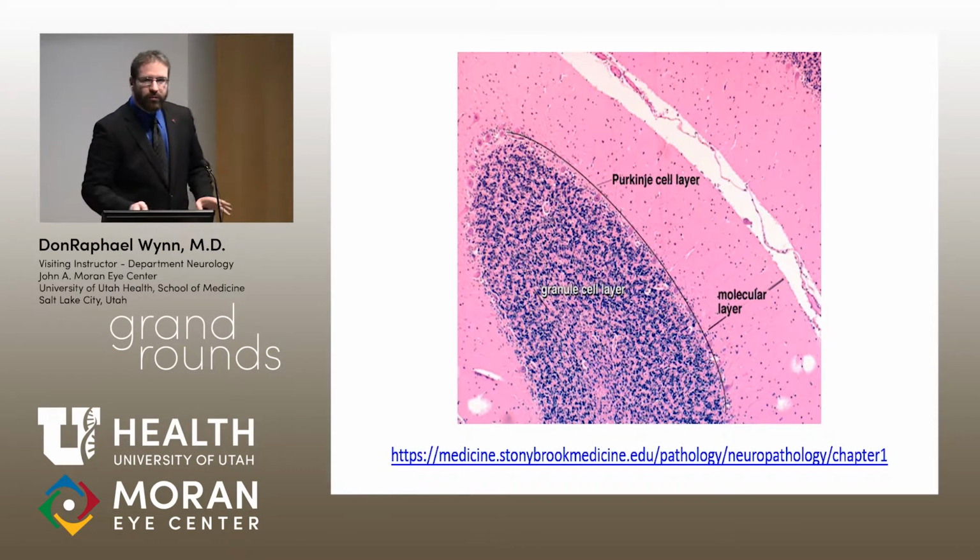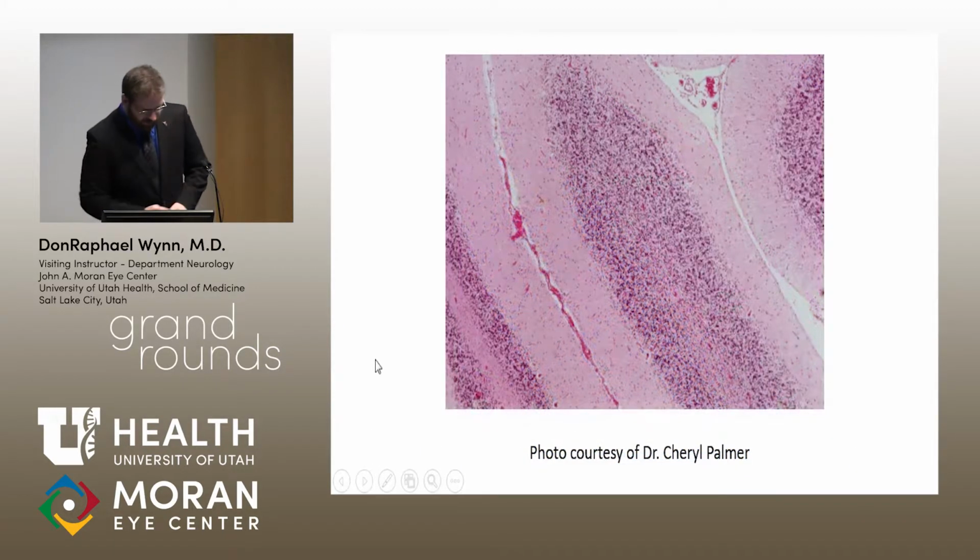this is a normal example slice of the cerebellum. We have these three layers: granule cell layer, the Purkinje cell layer with these large cells right here with this little nuclei in the middle, they kind of line the granule cell layer right here. And then this molecular layer. What we see in spinocerebellar ataxia, and this is from one of the patients in our series, is they have the granule layer and the molecular layer, but they're missing those Purkinje cells around that granule layer.